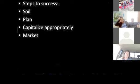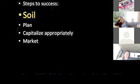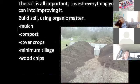All right, great. So steps to success, kind of keys to success that I can see. It all, for me, starts with the soil. If you don't have good soil, you're not going to have healthy crops. If you don't have healthy crops, you're not going to have high yields. And if you don't have high yields, you're not going to have profitability. So all the pieces of that are tied together.